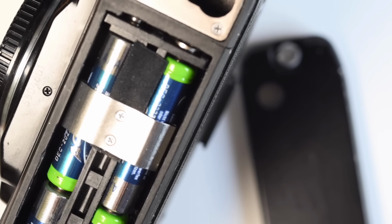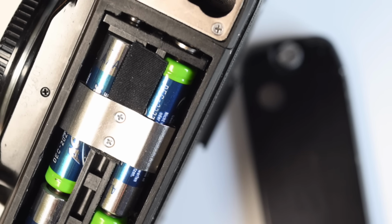Also, it runs on batteries, not too bad, 4 AAA batteries, easy to get, easy to put spares in your bag, but it runs on batteries. So if the batteries run out and you ain't got any batteries, you ain't taking any photographs.